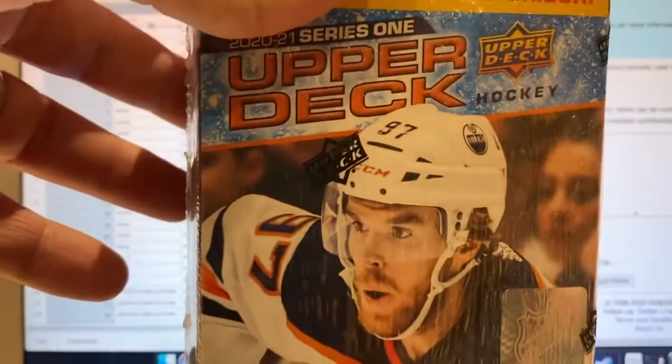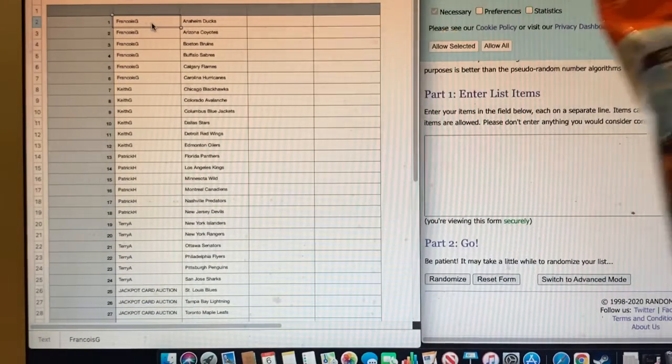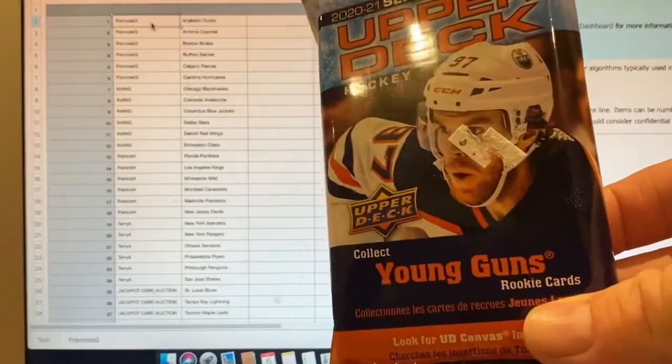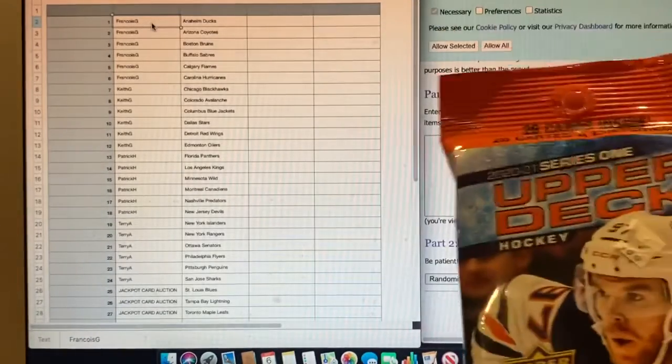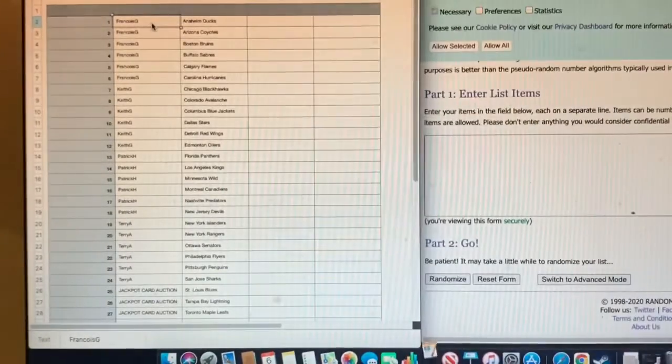So the spots you bought were for the box. I just so happened to have gotten a couple of extra packs for free. So I got this Upper Deck pack. It's a 26 card pack that I got from my local retailer. Everyone only throws me a couple of freebies in for some of the purchases that I do.